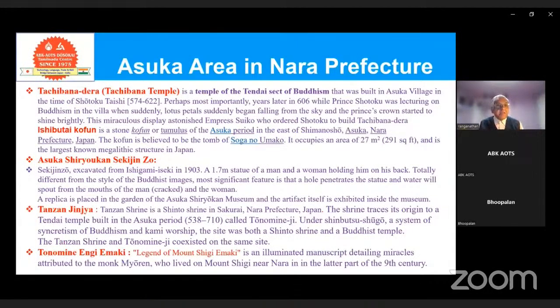In the Asuka area, Nara Prefecture, is Tachibana-dera, a temple again. It's a temple of the Tendai sect of Buddhism and was built in Asuka village in the time of Shotoku Taishi, that is 574-622. Perhaps most importantly, years later in 606, while Prince Shotoku was lecturing on Buddhism in a villa, lotus petals suddenly began falling from the sky, and the prince's crown started to shine brightly. The miraculous display astonished Emperor Suiko, who ordered Shotoku to build the Tachibana-dera.